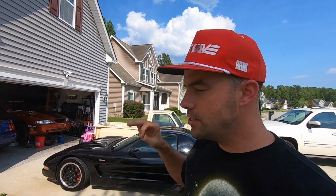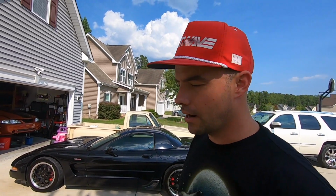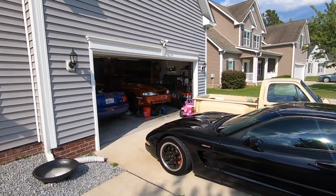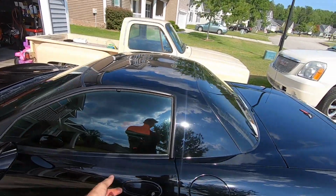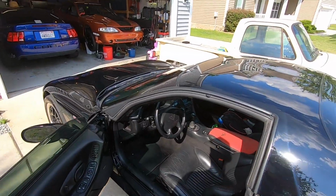So why did I get a C5? Well, if you've worked on both of those generations of Corvettes, you know that fundamentally, once you put them up in the air, they're the same car. The interior on the C5 leaves a little bit to be desired, but we're gonna address that in the future. But this is why I settled for this particular car, because the deal was too good to pass on.